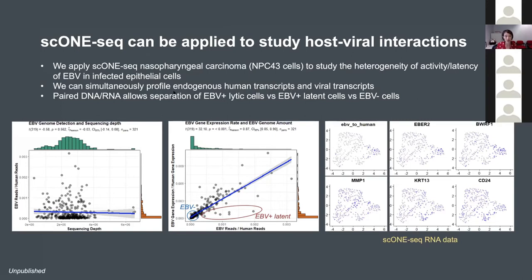And so after using the single cell ONE-seq to profile MPC43 cells, we noticed that we could capture both the endogenous human transcripts as well as the viral transcripts, and also both the human genome and the viral genome as well. And the paired DNA and RNA gives us the ability to separate out important cell types. So EBV establishes latency inside the MPC cells, and that means that there are some cells in the MPC which are EBV negative, meaning there is no viral genome at all.